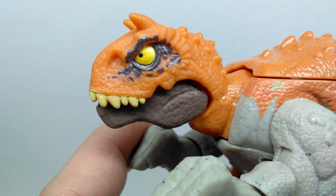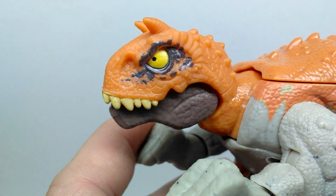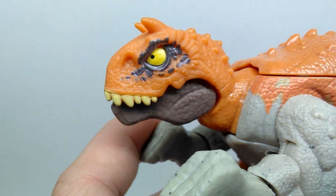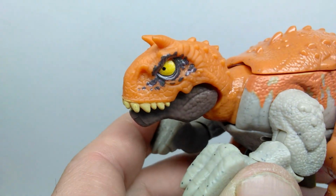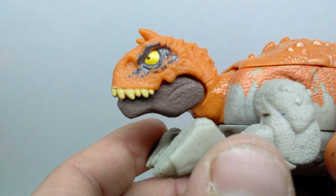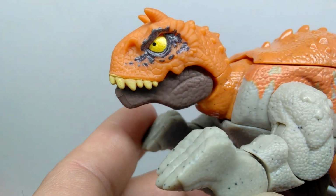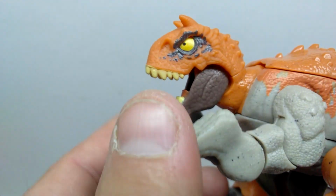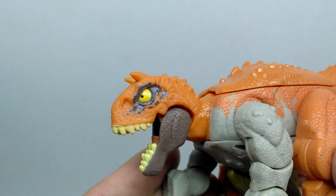We do have some of this darker tone here around the eye and kind of spotting and splotching here around the eye, which is a plus. You can also see the eyes painted with a yellow, given a black pupil. We primarily have an orange tone for the head and upper body of the Carnotaurus, and then you have a dark brown here for the lower jaw, as well as that color around the eye. We do have an articulated jaw, which is actually quite a bit smoother than it was on the T-Rex. Kind of impressed me right there.